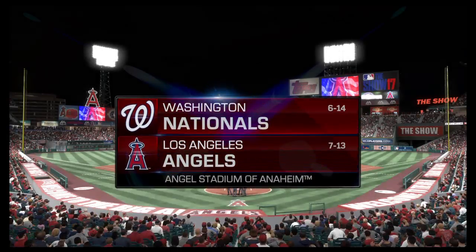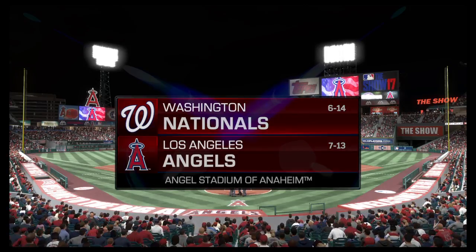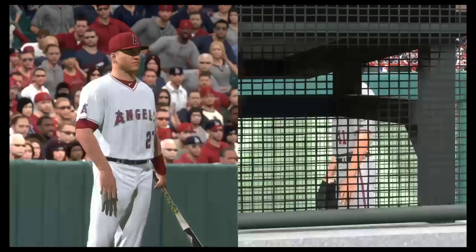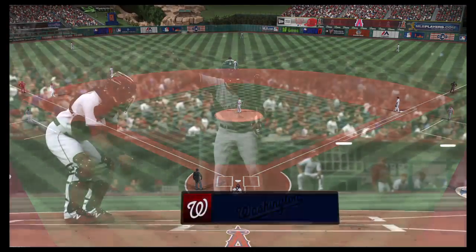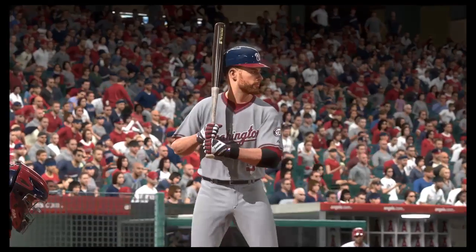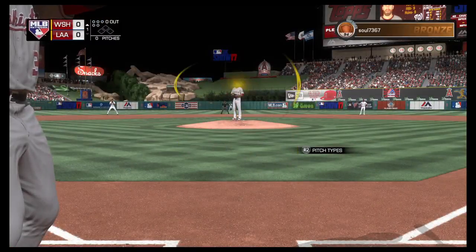We are under the bright lights tonight as MLB Network welcomes you to this presentation of Major League Baseball. It's the home opener of this new season between the Washington Nationals and the Los Angeles Angels of Anaheim. It's a battle of elite pitchers next on MLB Network. Here's the shortstop, Zach Cozart. He'll get us started in this one under the lights. Shortstop, Zach Cozart.